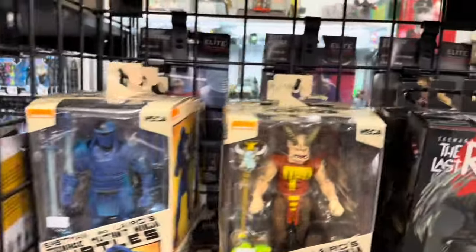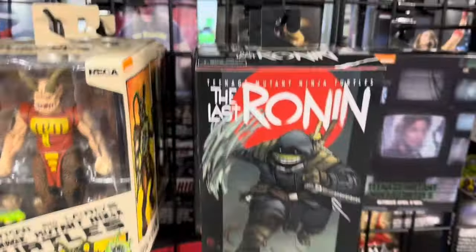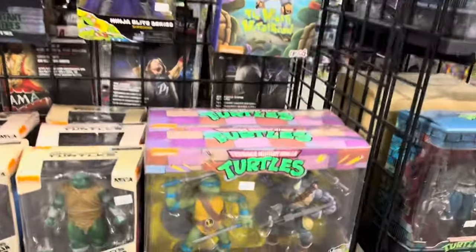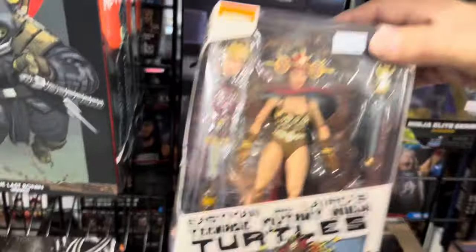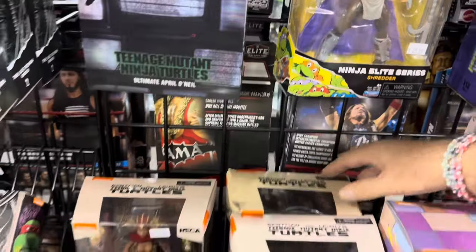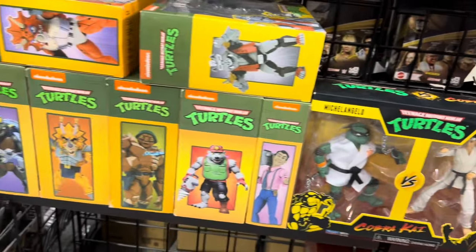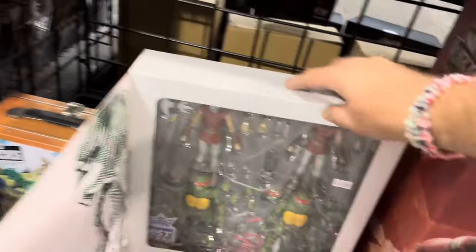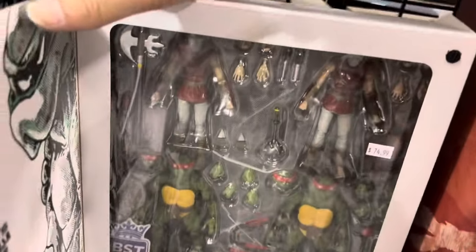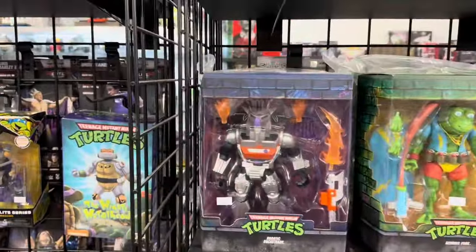All right, let's see what all they got here. Last Ronin. Got the Wanderer, Ultron. Renette. Got the 2-pack, Karate Kid, Ninja Turtle. Got this Best Action 4-pack, $75. Still got more Super 7, y'all.